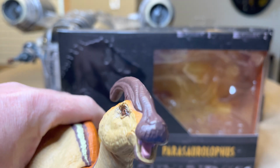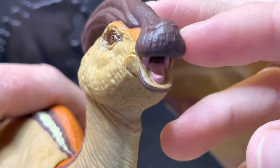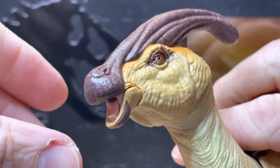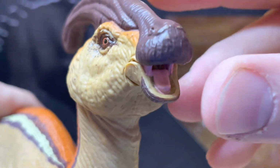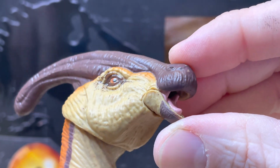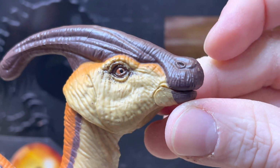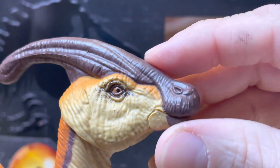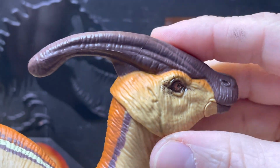So inside that mouth, you can see it's painted nice and pink. There's the tongue out there. The tongue does not articulate, but the mouth does. And then the pink on the sides of the inside of the jaws. And you can close that like that. Mine, you can see, has a little bit of paint missing right there. I do plan on, however, getting more, so I'm not concerned.